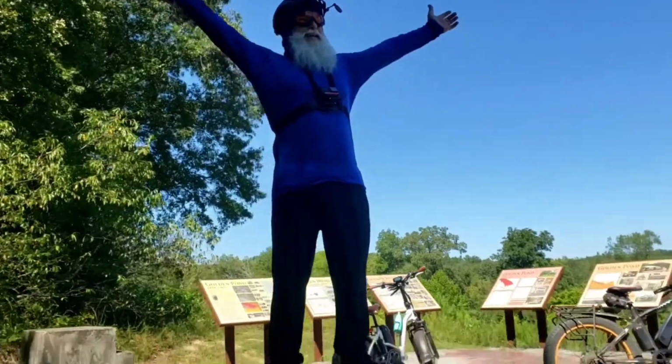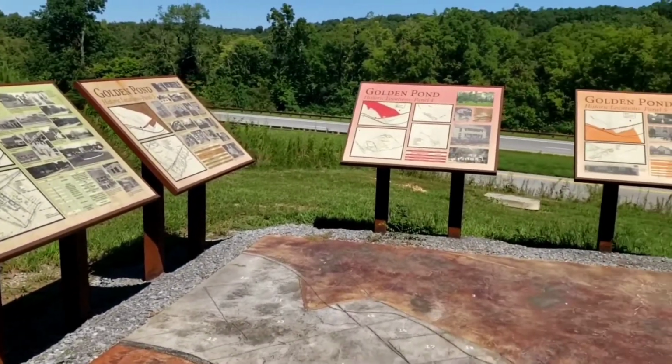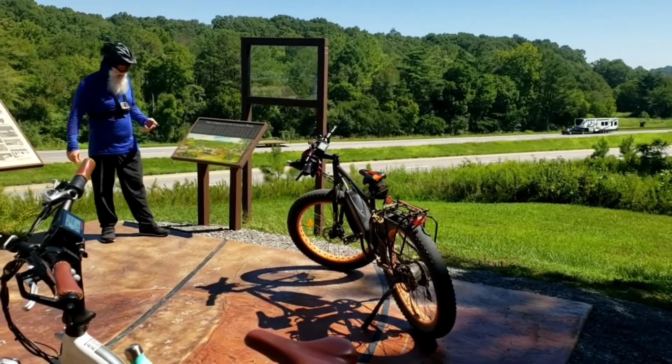On the overlook, you'll find six panels that outline the history of the town and its people. There are photos from those former residents and first-hand accounts of what life was like in the town. They even have the names of everyone who lived there.